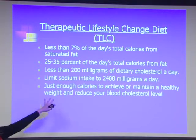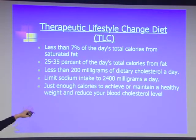And just enough calories to achieve a healthy weight and reduce blood cholesterol levels. So a balance of calories so that you're not gaining, and if there's excess fat, to lose some of the fat so that the risks will be lower.